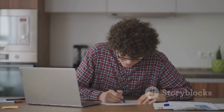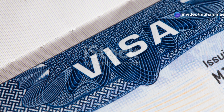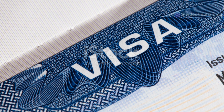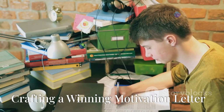And finally, don't underestimate the power of a well-written motivation letter. This is your chance to shine, to explain your academic goals, why you chose Belgium, and how this study abroad experience will benefit you in the long run. A weak or generic motivation letter can be a major turnoff for visa officers.